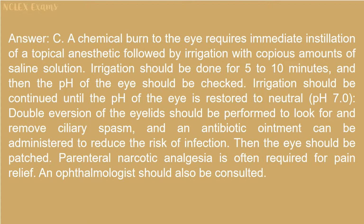Answer C. A chemical burn to the eye requires immediate instillation of a topical anesthetic followed by irrigation with copious amounts of saline solution. Irrigation should be done for 5 to 10 minutes, and then the pH of the eye should be checked. Irrigation should be continued until the pH of the eye is restored to neutral pH 7.0. Double eversion of the eyelids should be performed to look for and remove foreign particles, and an antibiotic ointment can be administered to reduce the risk of infection. Then the eye should be patched. Parenteral narcotic analgesia is often required for pain relief. An ophthalmologist should also be consulted.